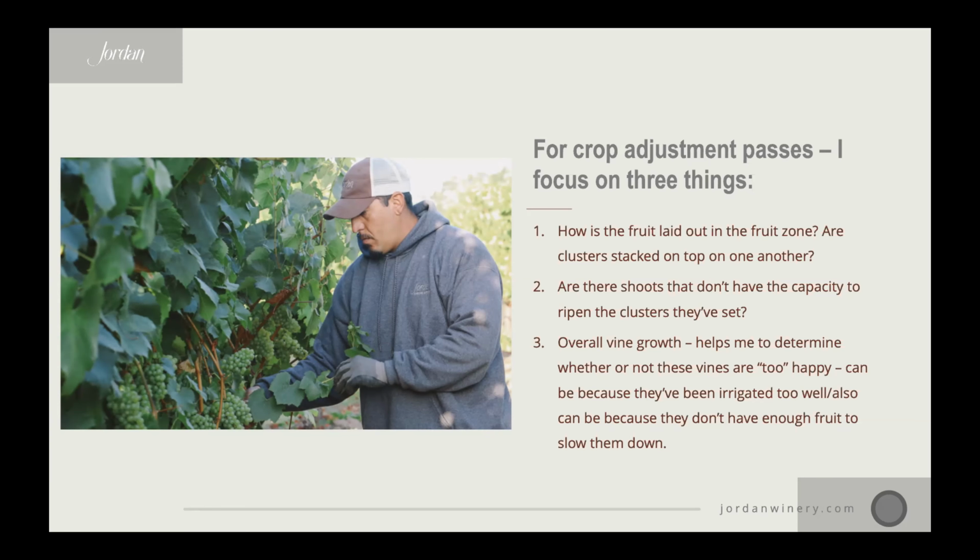So we look at weaker vines as well. Vineyards are a bunch of individuals, right? So we look at the weaker vines, we thin them to their capacity, and we focus on the balance of the individual vine. This is all done on an individual basis. We don't have an ideal number of clusters per vine. Each vine is kind of a unique being, and we take it as such.